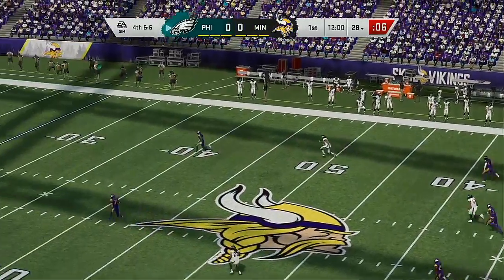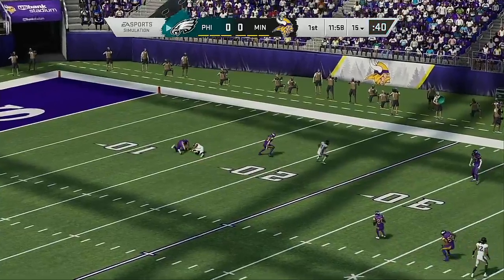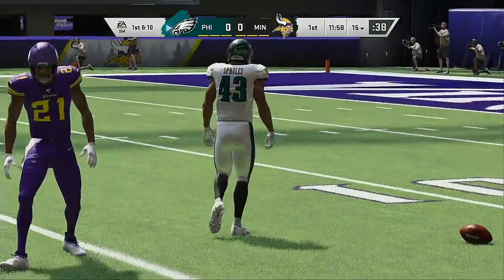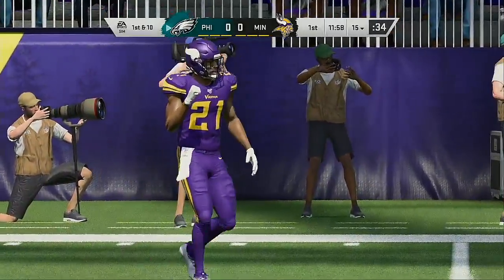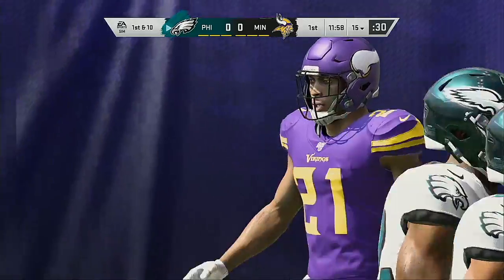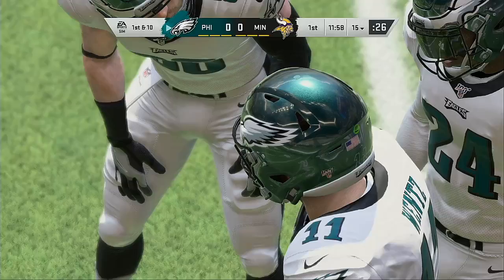Colquitt on to kick as he sends it away. That'll be put in the books as a 53-yard punt. And the Eagles will be backed up deep to get the drive started as they take over 1st and 10. The football going back over to the Philadelphia Eagles, who, as we mentioned earlier, are now 3-2 after the Week 5 victory over the New York Jets.